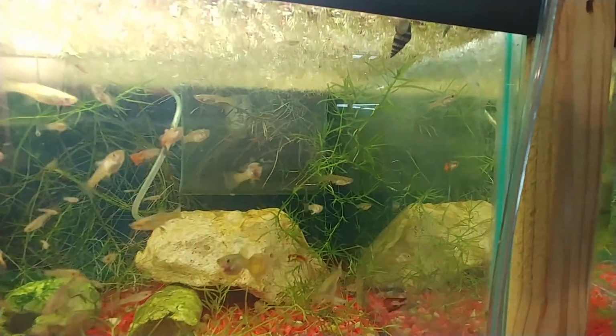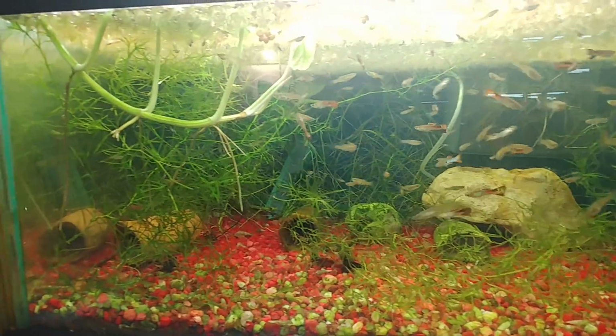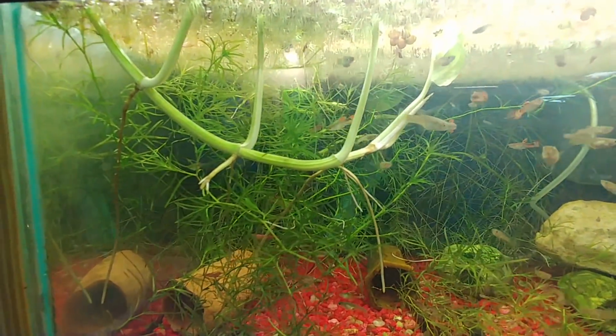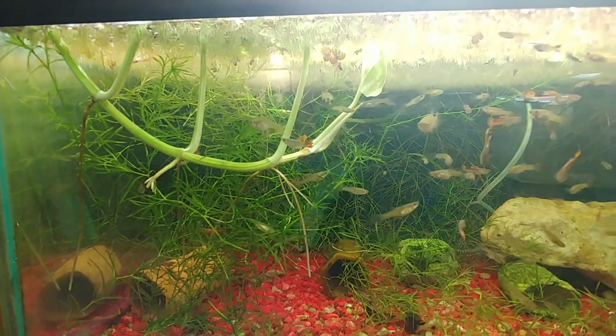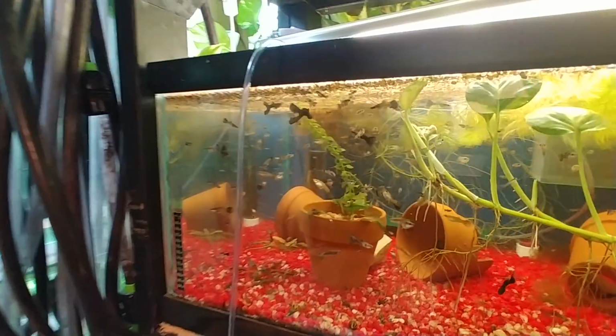You know, see one of the assassin snails. I got assassin snails in various tanks. They're $1 each. Shrimp in this one too. Here are my Moscow blacks that are $3 each.